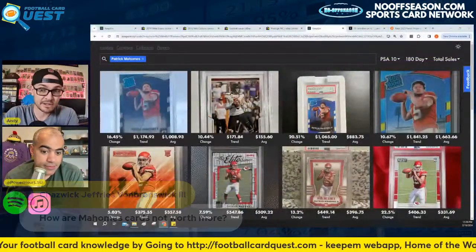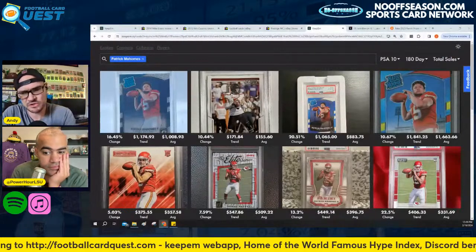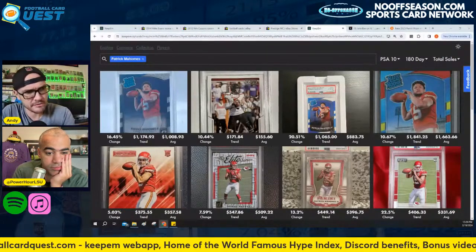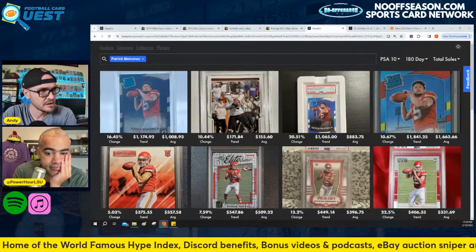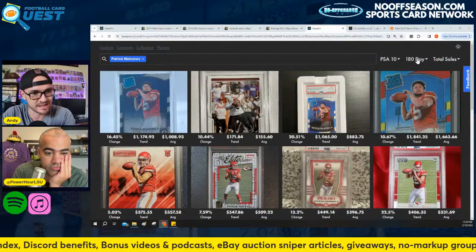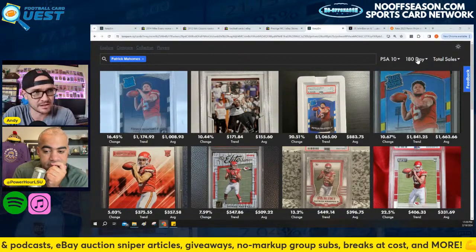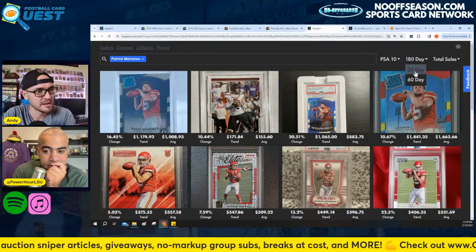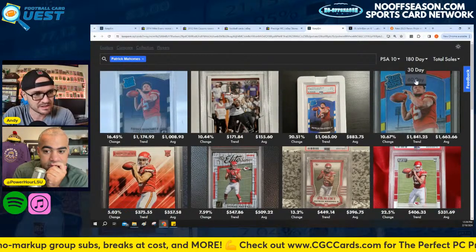Yeah, but they did go up, right? I mean, you just look here at the graded market. A lot of people just immediately go to the graded market for Mahomes because of reprint and counterfeit issues. They definitely went up, and we're looking at a 180-day trend. So that's over a 6-month time period, basically going back to August of last year. So you're getting that preseason hype, and from preseason hype till today, you got pretty significant increases.